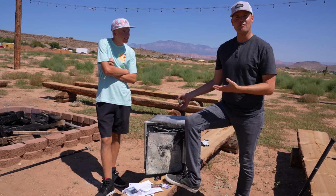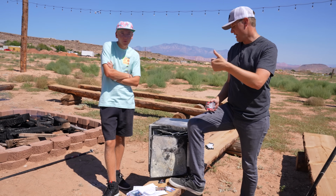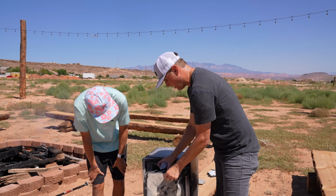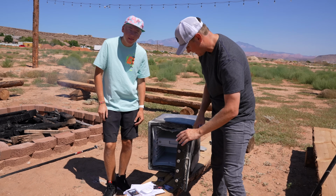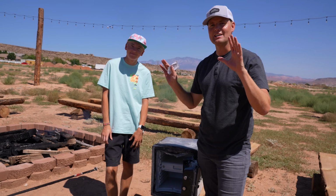So is the safe fireproof? I'm gonna give it a yes. Good job, safe. Is it waterproof? Big fat no. That's what's inside of a fireproof safe. It is all of the little drywall type materials. The waterproof sealing could use a bit of an enhancement. Let us know what other scientific tests you want us to do.